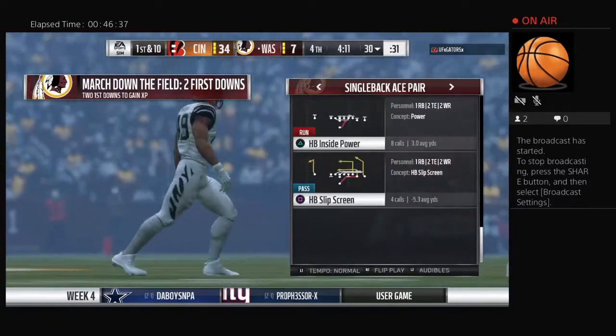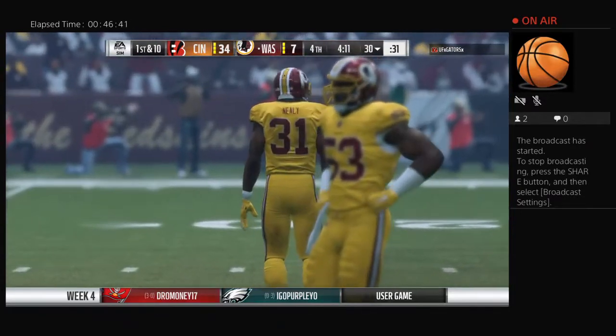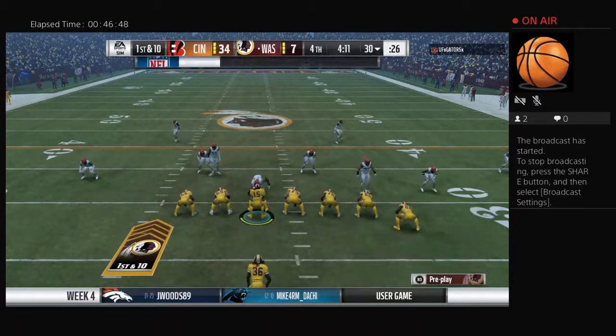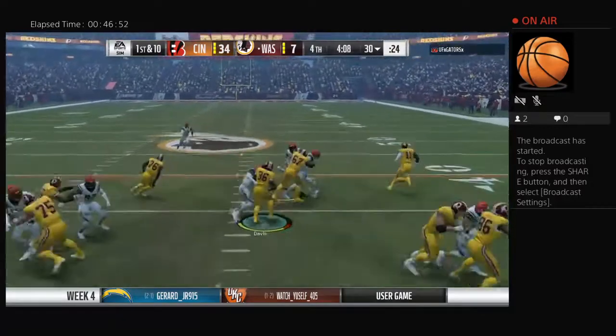Do they rely more on the ground game here? They may have to change things offensively to try and settle things down, not just for the guy throwing the ball, but for the rest of the offensive unit, because their confidence has to be shaken a little bit. And you just wonder, is the backup going to start to warm up a little bit over on the sideline?